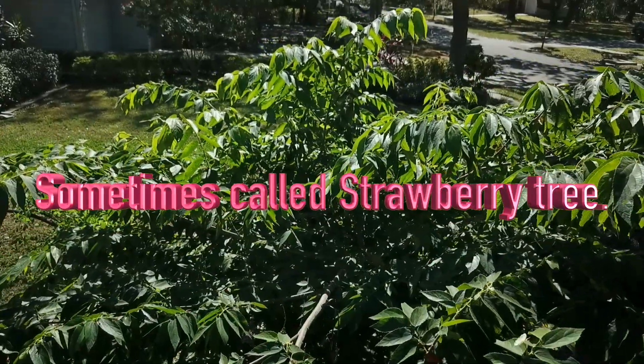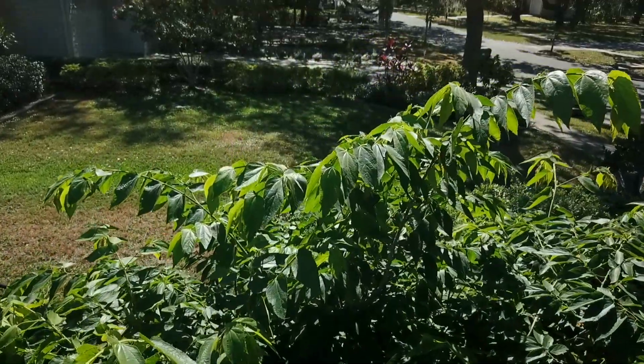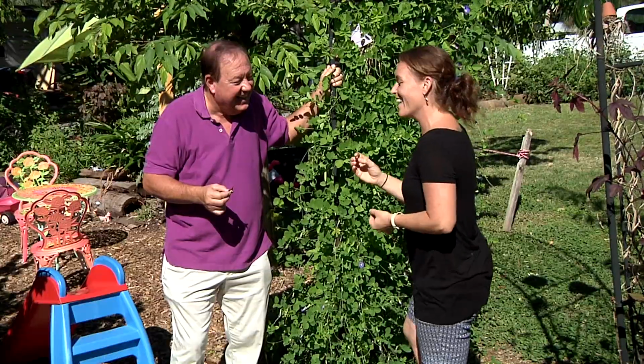It is. No, there's 2 different strawberry trees, so it kind of gets confusing, but this one is also called strawberry tree. Because it has that little fruit that's sort of the size of a blueberry, and it'll get redder than that. Yes, it gets bright red, but my kids never let it get that red. They always eat it as soon as there's a little bit of blush to it.